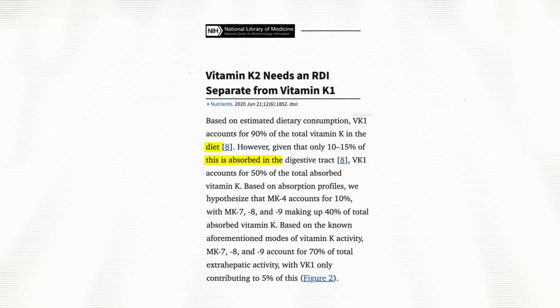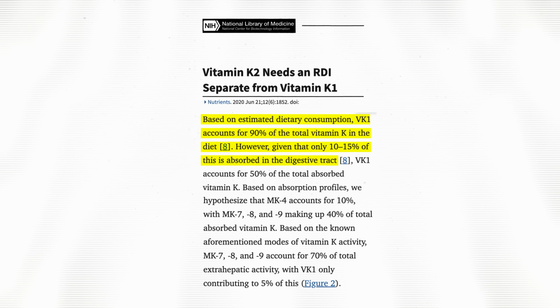Vitamin K1 accounts for 90% of the total vitamin K in the average person's diet. However, only 10 to 15% of K1 is actually absorbed through the digestive system. Getting vitamin K2 is a bit more challenging. Bacteria in our gut can convert vitamin K1 from these foods into vitamin K2, but this process is limited and varies from person to person.